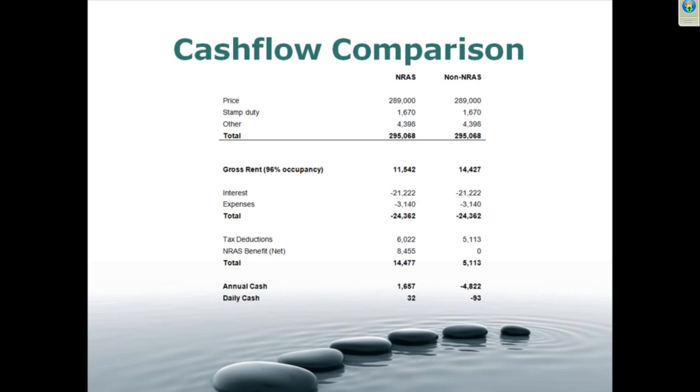The thing to look at now is the comparison between an NRAS property purchase and a non-NRAS property purchase. In other words, a more regular sort of property investment purchase. What we're looking at here is an example using one of the properties that's currently for sale on our website at the moment at Timaru Estate in Victoria.